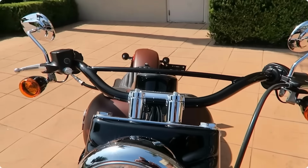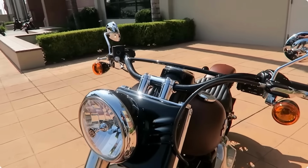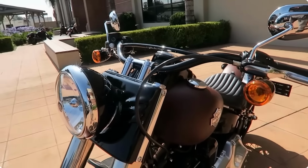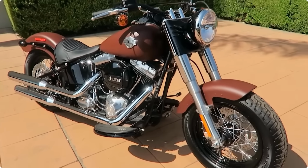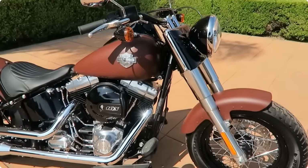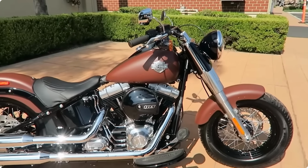They called it the Hollywood bar because a lot of the guys would put bags up there and charms and lights and just all kinds of stuff on that bar. And when you did that, it was said that you had gone Hollywood by putting a bunch of accessories and doodads and storage bags and things like that on the Hollywood bar.